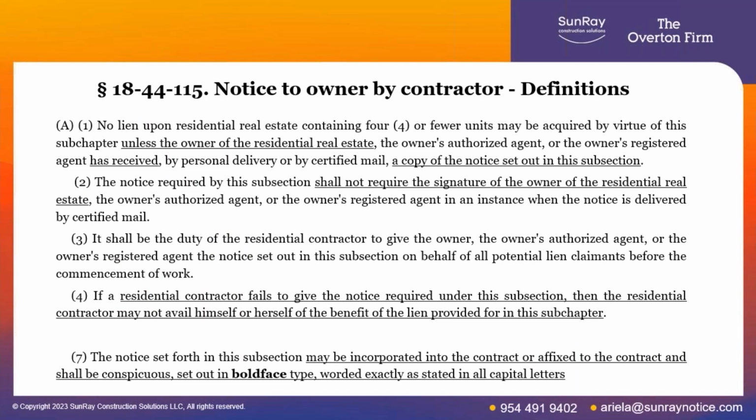So then let's get to the notice. Okay, so this is the residential notice, right? Notice to owner by contractor. So no lien upon residential real estate containing 4 or fewer units. Again, that's our 4. Shall be acquired unless the owner of the residential real estate, the owner's agent, or the owner's registered agent has received by personal delivery or certified mail a copy of the notice set out in the subsection. We're going to show the notice here in a minute.